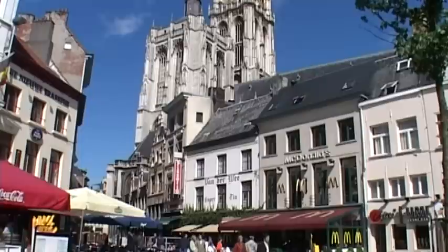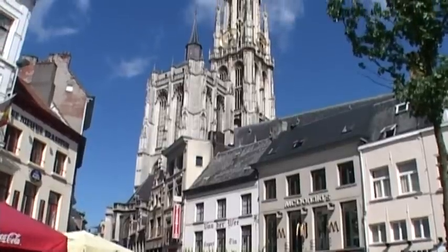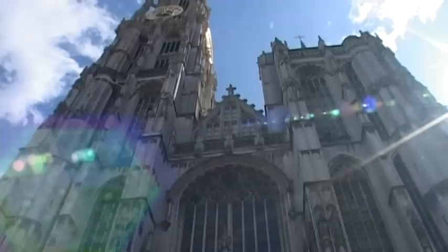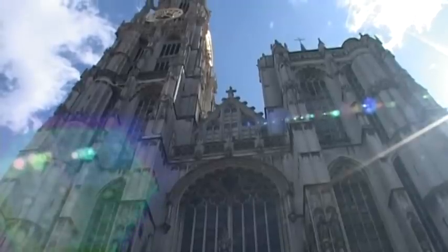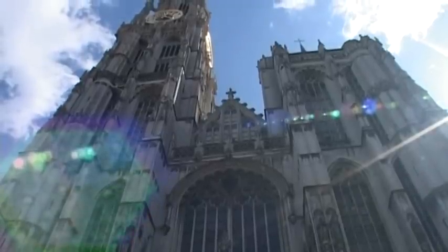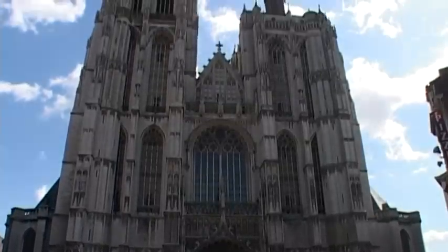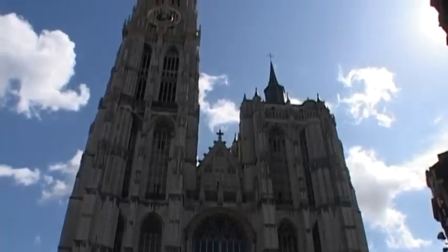The city of Antwerp, located north of Brussels, is an attractive and easily accessible destination for tourists. Antwerp is the second largest town of Belgium and the largest city of the Flemish-speaking region. It's also been the world center of diamond trade since the Middle Ages. The old town is on the left bank of the River Scheldt.